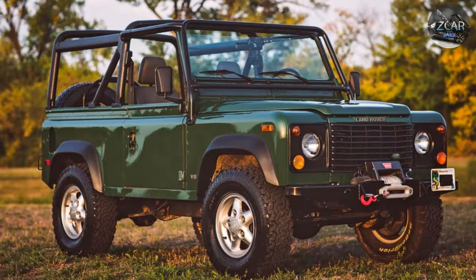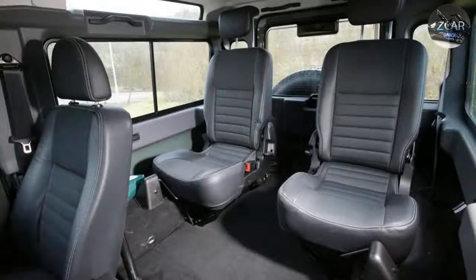No modern car has been capable of emulating its off-road prowess, although if you've driven one, you'll know about the huge sacrifices you have to make if you want to drive a Defender daily. It's massively outclassed by modern SUVs, and all of the 4x4 ability in the world can't mask the fact the Defender is incredibly uncomfortable on tarmac, as well as very noisy.